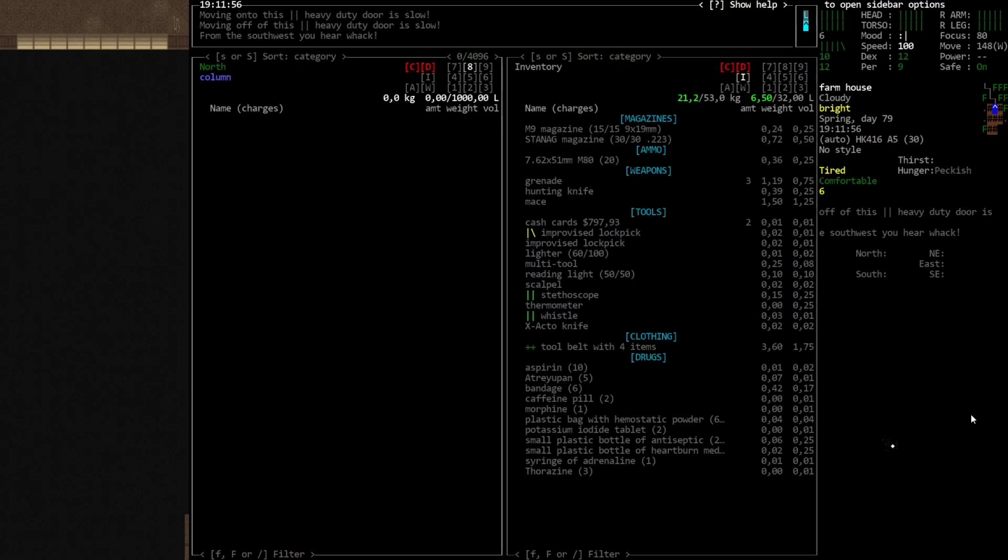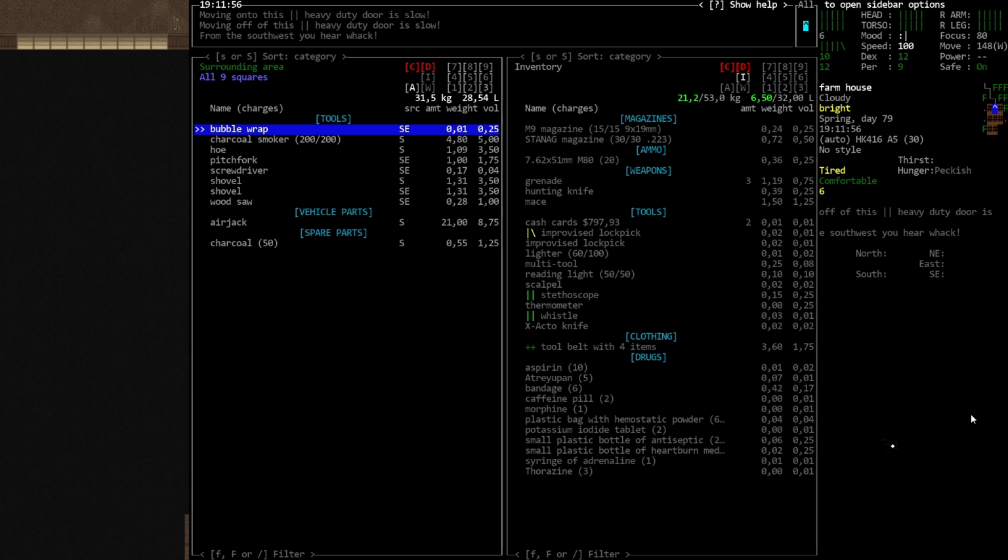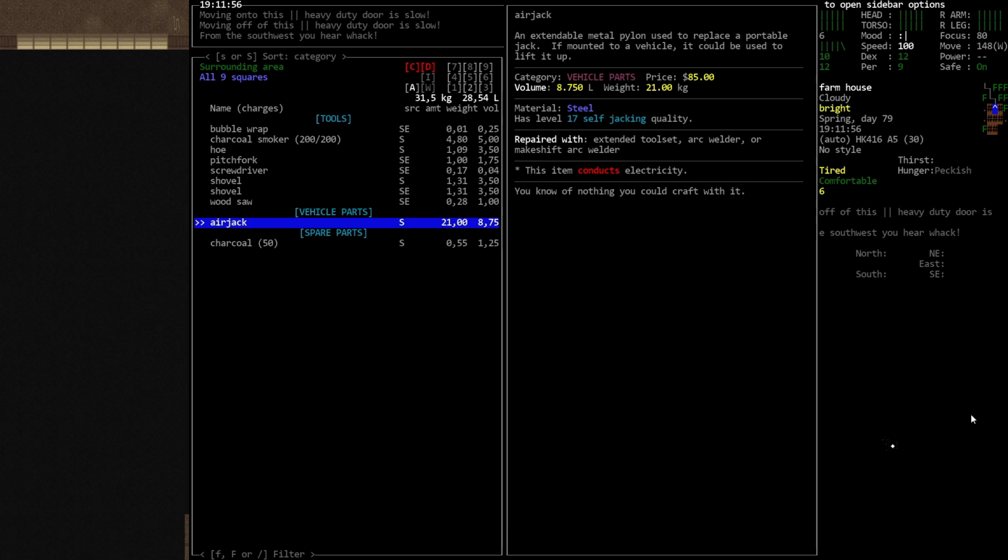Mounds of dirt. A charcoal smoker. Shovels. An air jack. What's an air jack? An extendable metal pylon used to replace a portable jack. If mounted to a vehicle, it could be used to lift it up. Huh. It has 17, I guess, self-jacking quality? Okay. Cool.